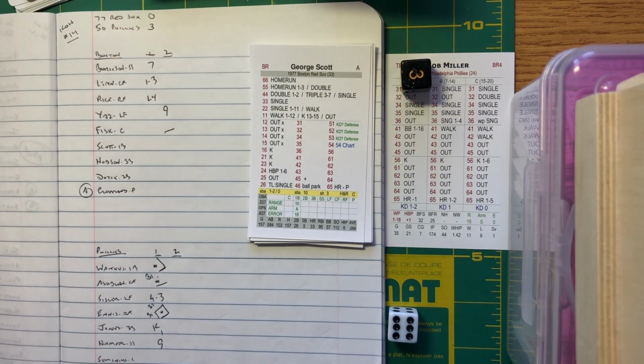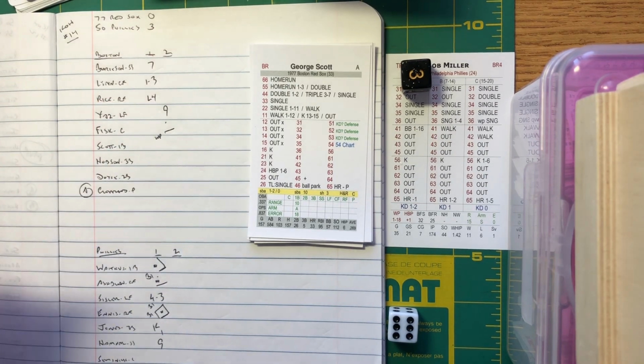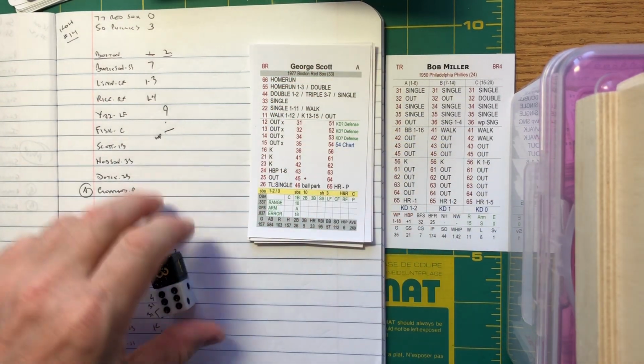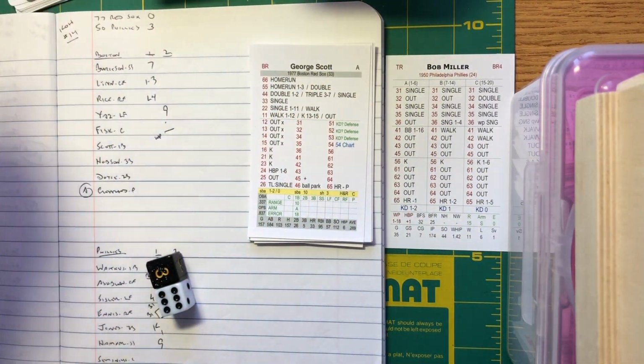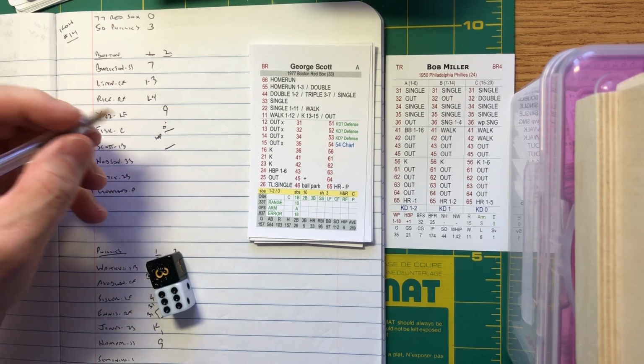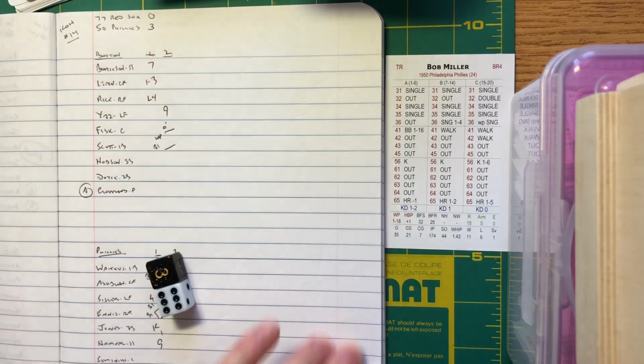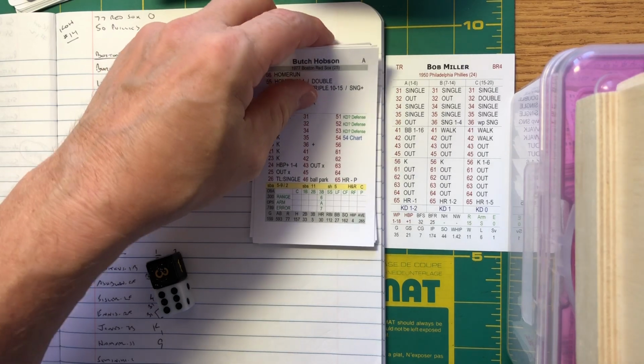Is a wild pitch. Going to get Fisk up to second base. And the next delivery to Scott is a base hit to center field. Around second comes Fisk. It's going to plate the Red Sox first run on a base hit by George Scott. 3-1 now in the top of the second. Bush Hobson comes to the plate.